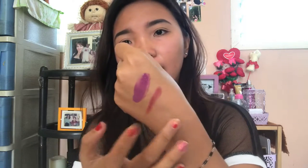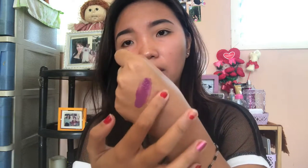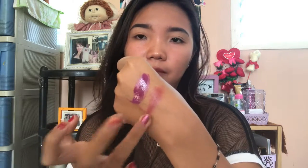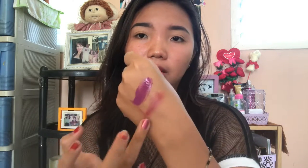Ito yung next color. Ayan. Sorry kung medyo malaki ito ha, kasi nadiin ko nga. Again. So, dahan-dahan ako this time. Still, so, pinaka-creamy itong violet, if i-compare ko siya dito sa isang color. Sobrang creamy ng violet. Pero siguro dahil nadiin ko lang siya ng bongga.